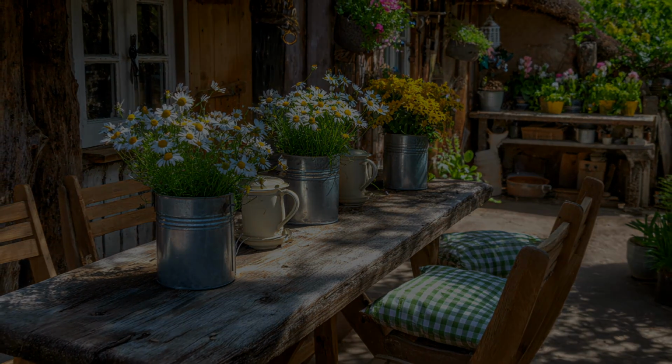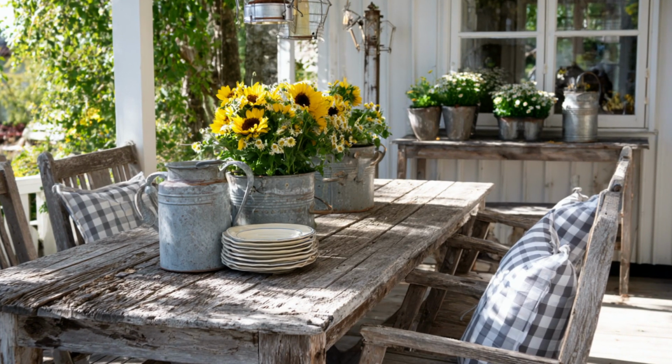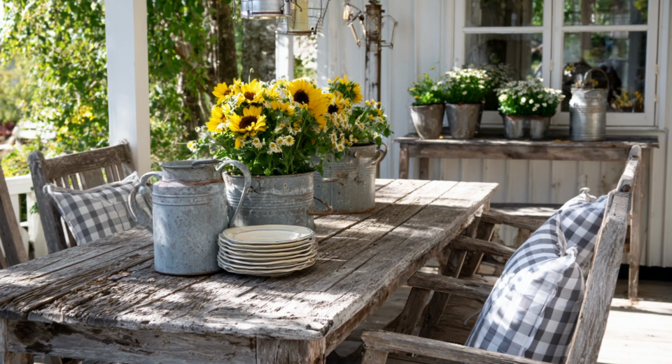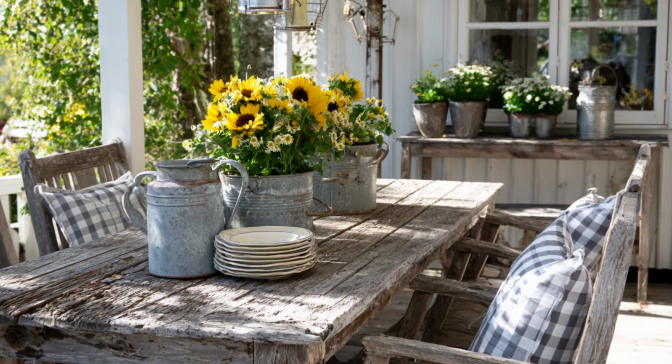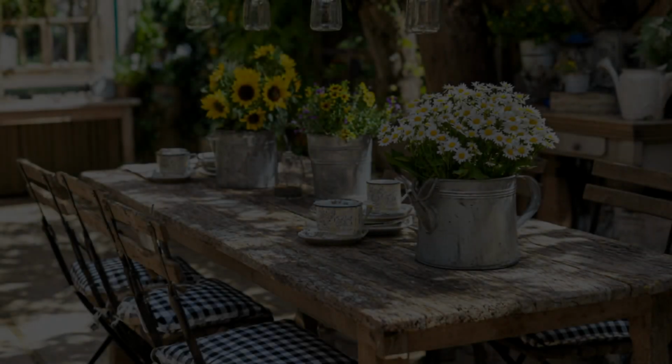The Farmhouse Patio is about embracing the outdoors in a welcoming, relaxed way, ideal for lazy afternoons and impromptu summer dinners with friends. It's functional, nostalgic, and effortlessly beautiful even in the smallest outdoor corners.